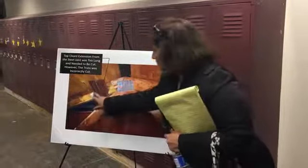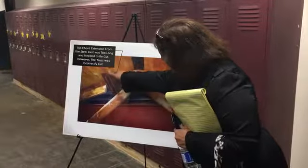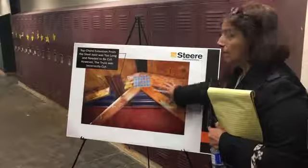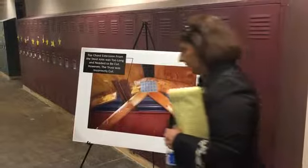Right above us here is an example of some of the workmanship, or lack thereof. We have a truss roof that should be all one piece, and as you can see, this beam is coming right through it. They cut through the truss, compromising the integrity of that truss so that it could do its job, and weakening it. That's right above us here.